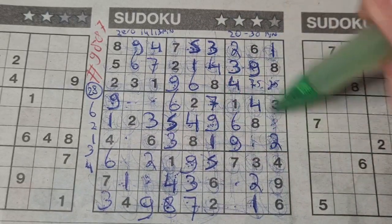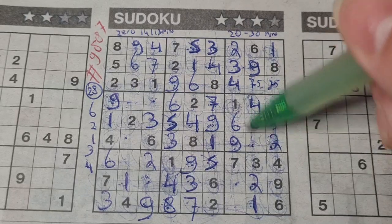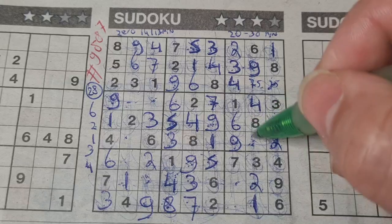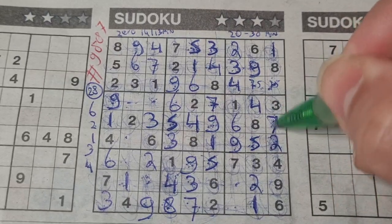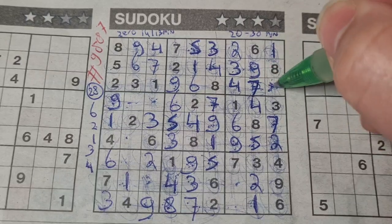2 missing numbers now in this big square. 4 numbers, the 1, the 2, 3, the 4, 5 is missing. The 6 and the 7 is missing. 7 and 5. We have a 5 in the middle row, no 5 there. 5 should be here, and the 7 goes there. 7 and 5, we have a 7 in the last column, no 7 there. 7 should be here, and the 5 goes there.